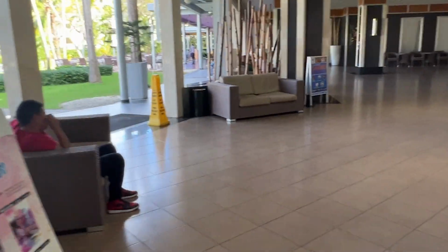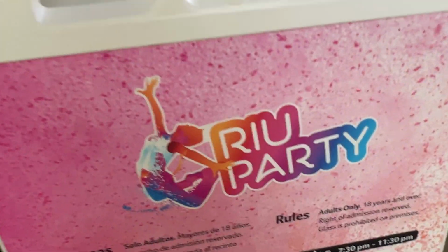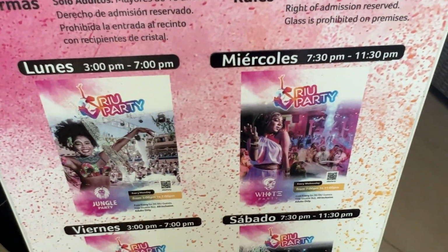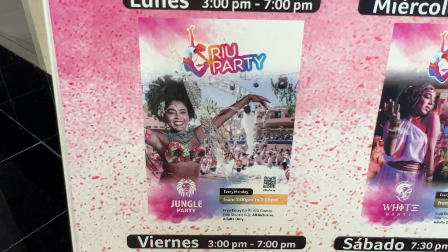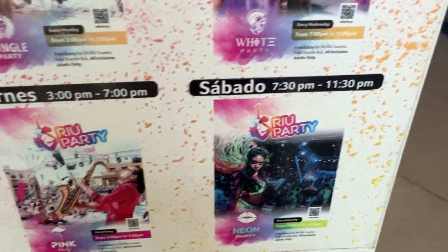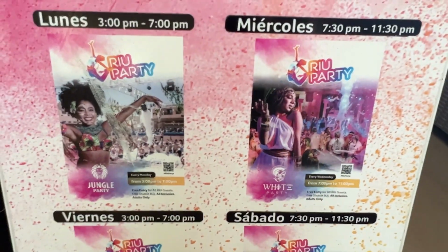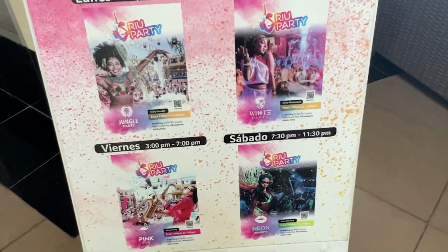Guys, they also have different parties every day. So every day is a different party. So this is the Riu party listing. So party on Lunes, Miércoles, Viernes, Sabado. So Lunes is jungle party. Miércoles is white party. Viernes is pink party. And Saturday is Indian party. And I've been to white, pink, and neon. I didn't get to go to the jungle party, but those parties were lit. And you'll see separate videos of each party.